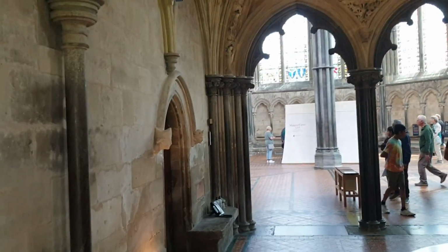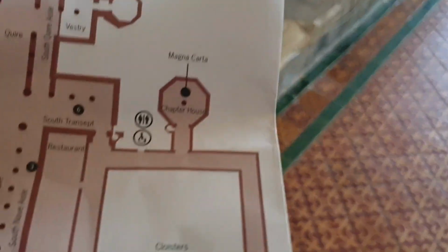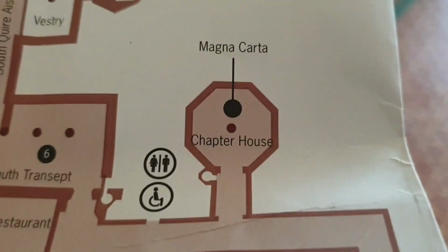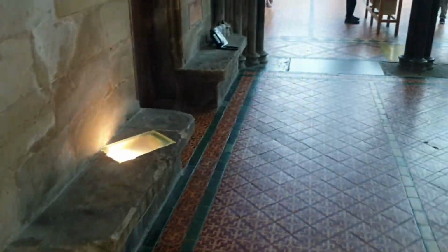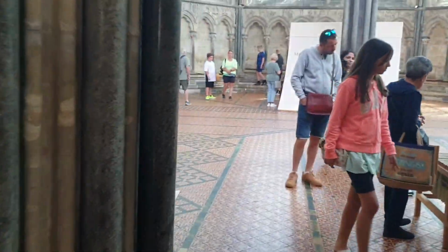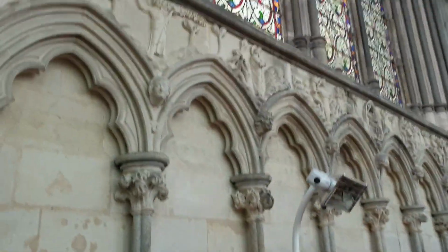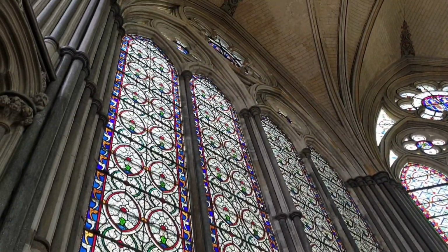So in this building here, if we have a look on the map, we are in the chapter house, which is this one. Now we're not allowed to film the actual Magna Carta because they're trying to preserve it because it's suffering from light damage, but we're allowed to film the inside of the building.